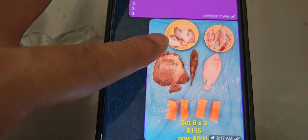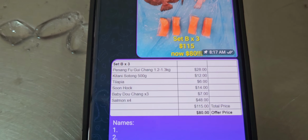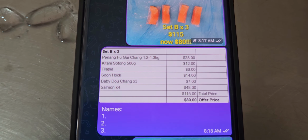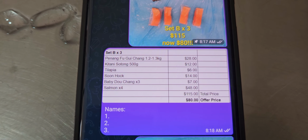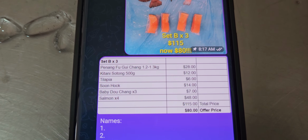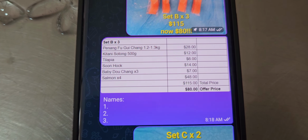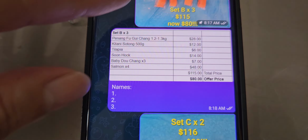The second set we have is set B. Set B will consist of 3 items. Penang Fu Kuei Sang, 1.2 to 1.3 kg. This is the farm one, the nicer to eat one, I feel. But some of you like wild one, so go ahead. Kitani Sotong 500 grams. These are probably the best sotong out there. We have tilapia one, Soon Hock one, one plate of baby Tau Chang, which is 3 inside a plate, and 4 salmon. The original price is 115. Now we're selling $80. All these sets will come with free delivery.